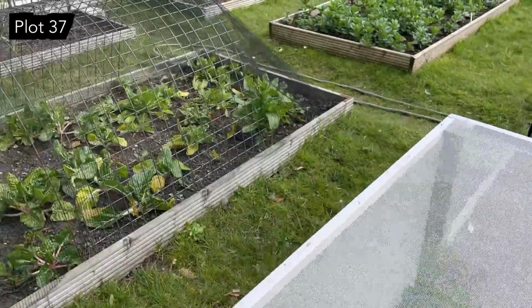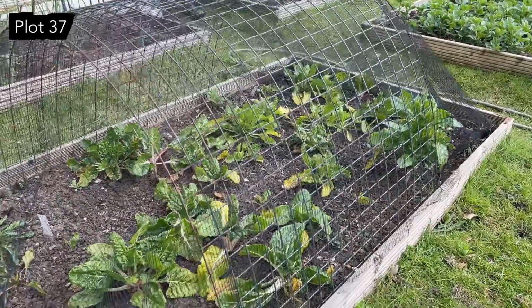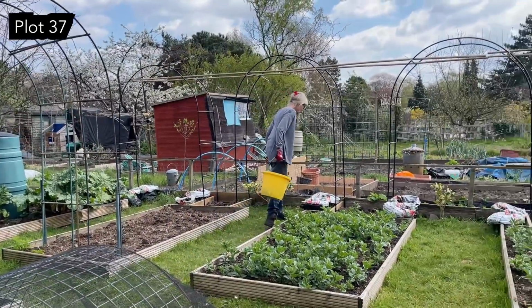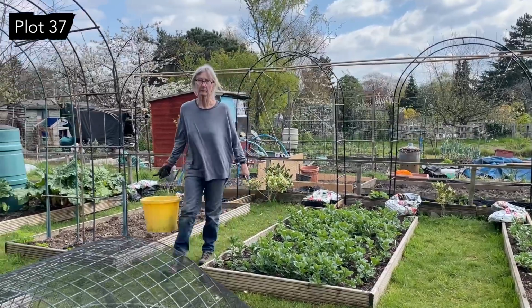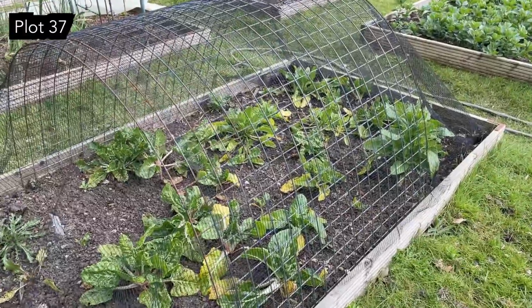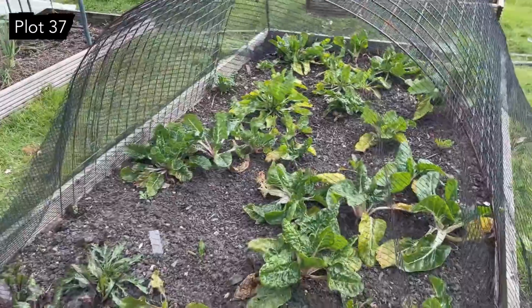And then next to that, we've got the old chard plants, which we are working our way through. Mum with her yellow bucket inspecting the potatoes. Yeah, so chard, we've got to get on that really, but we've got masses of it growing elsewhere, so we really do need to just strip this bed out.